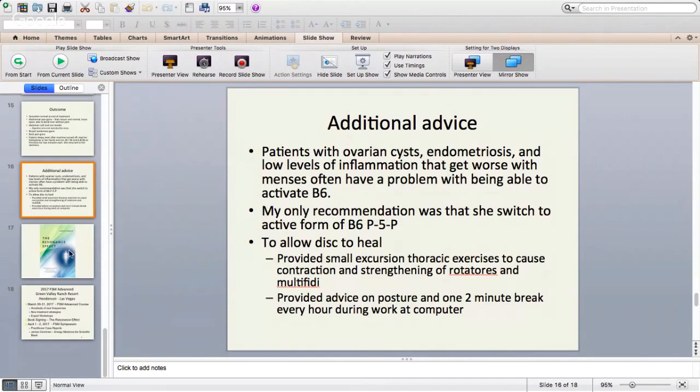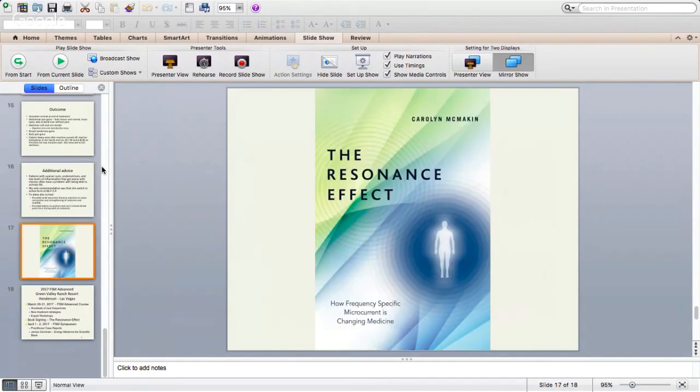And then the other thing I did this week, ta-da, was I finished the consumer book. Yay! The book for consumers about frequency-specific microcurrent is called The Resonance Effect: How Frequency-Specific Microcurrent Is Changing Medicine. And all of you have changed medicine. All of us have changed medicine in the last 25 years. This book is aimed at consumers, and so far the reviews have been really exciting.